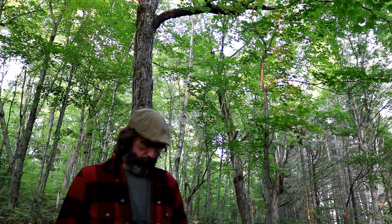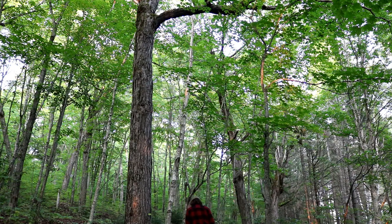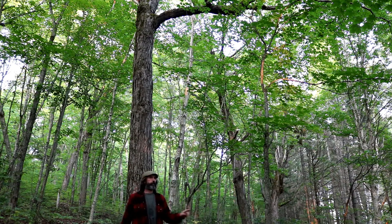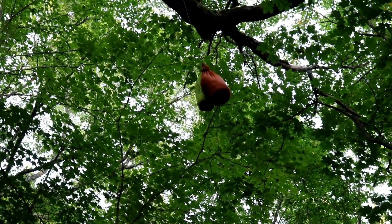Well, before it gets too dark out, I want to get my bear line up so I don't have to fart around with it in the dark. I got a good branch up here behind me. So I'm going to try and throw this up over there. There we go. Nice. I'll just leave that there. When it gets dark, I'll bring my food over and then I'll tie it to the tree beside. So that'll be good. And that's what I'll be doing somewhere every night of the trip.